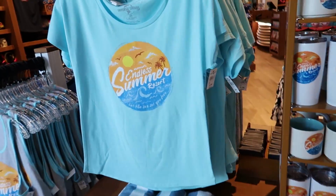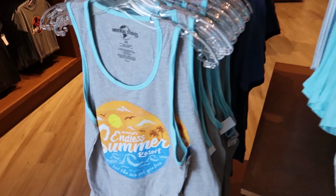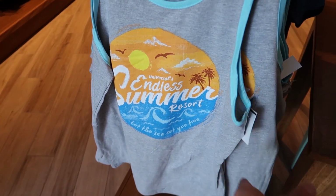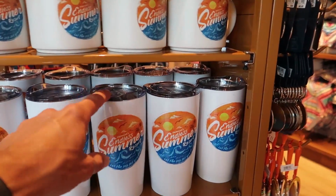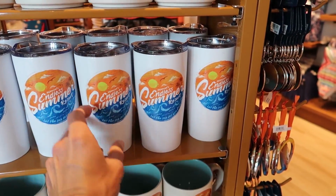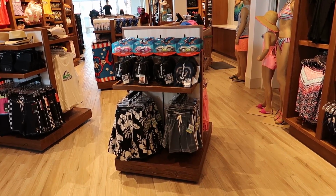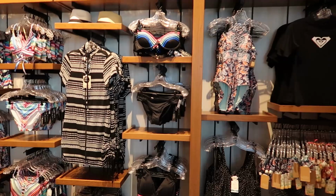A couple of other Endless Summer themed shirts, $35. And then a tank top for $29. And then another tumbler up here with a different design on it. Same price, $25. I like this design better than the other one. They also have all kinds of bathing suits just in case you forgot your bathing suit. Or if you wanted to buy a new one.